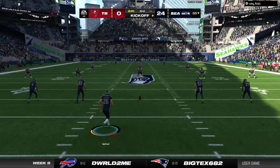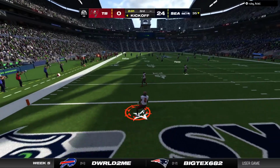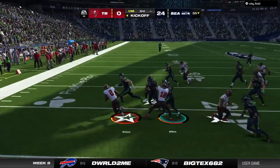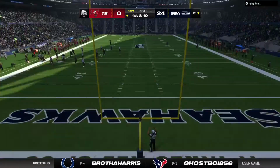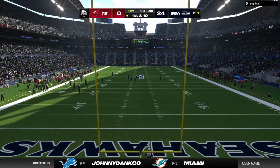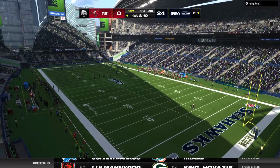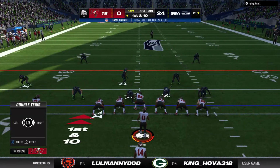The kick unit for the Seahawks out there on the field, and we are ready to rock. And here comes a return from just beyond the goal line. And he'll be out of bounds here just past the 20-yard line, at their own 21-yard line. Here we go. The Bucks offense set to begin their next possession.